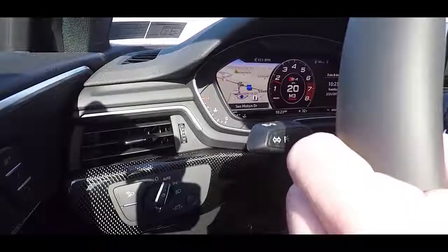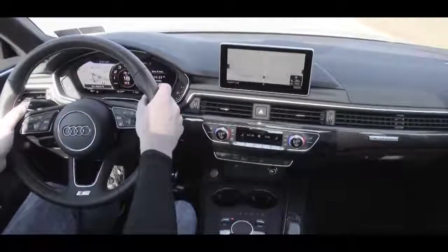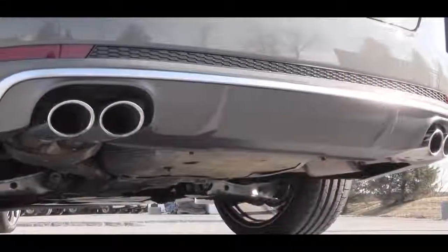Lastly, as far as cabin noise goes, it does still sound like a luxury vehicle inside. There isn't a whole lot of exterior noise coming into the cabin. Did want to mention though, this S4 exhaust does pop a little bit when you downshift, so it's not super loud, but it is there. You can definitely hear it.